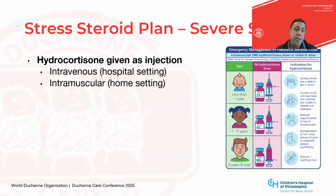And then for severe stress, the hydrocortisone is going to be given either as an injection into the vein in the hospital or into the muscle at home. Here, I just want to highlight some very nice work coming out of the British Society for Pediatric Endocrinology and Diabetes. This is a little handout that illustrates the stress doses of the injectable hydrocortisone at different ages.